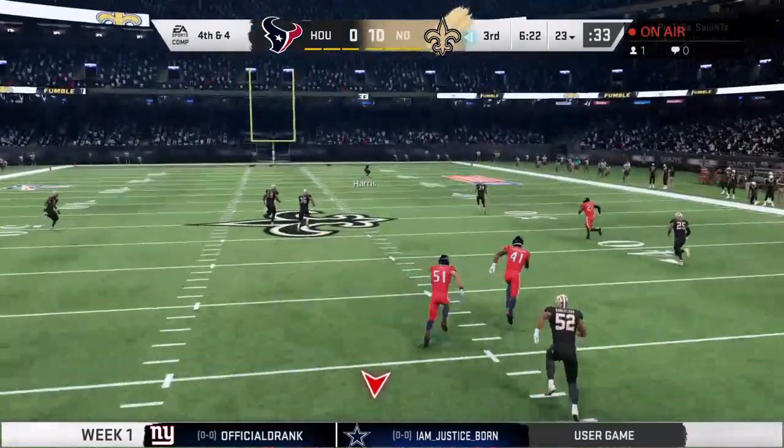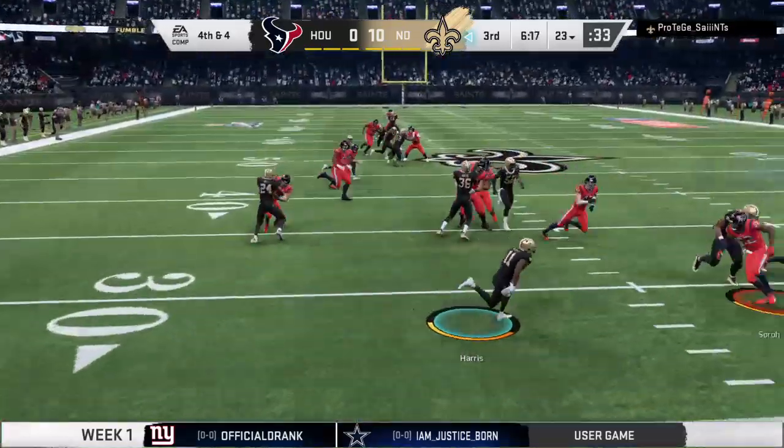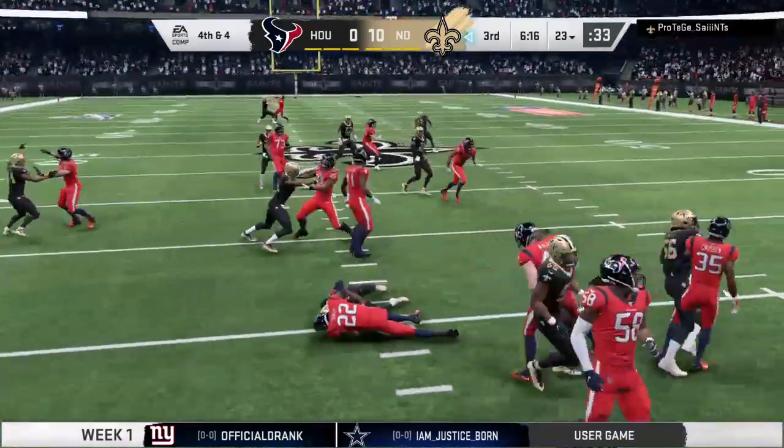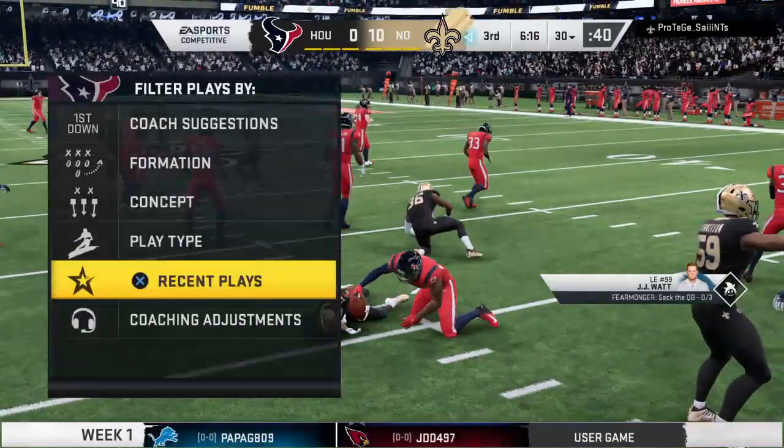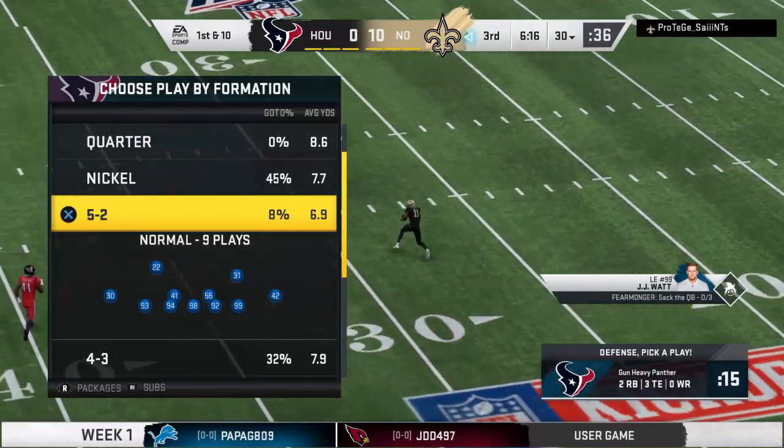Anger is on to punt, and he gets this one away. This is Harris. We'll call that a punt of 54 yards. Well struck. And the Saints will take over with a first down and 10.